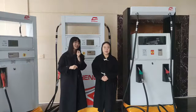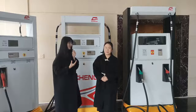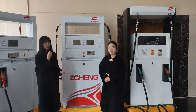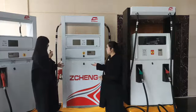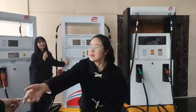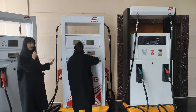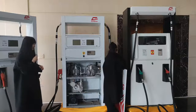Okay, so we have shown you the outlook and the basic configurations. Next, we will open our gate to show you the hydraulic parts. Let us find the key and open the gate. As we have introduced, this one is a two nozzle machine. Let's see the inside.